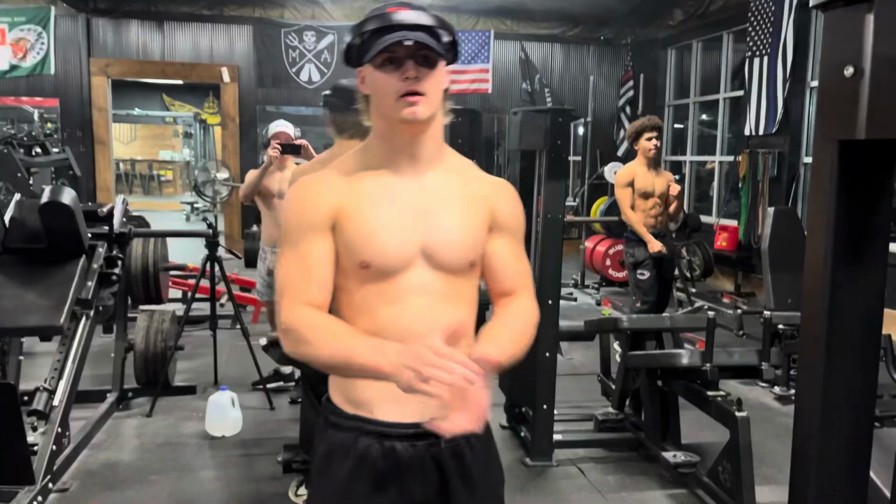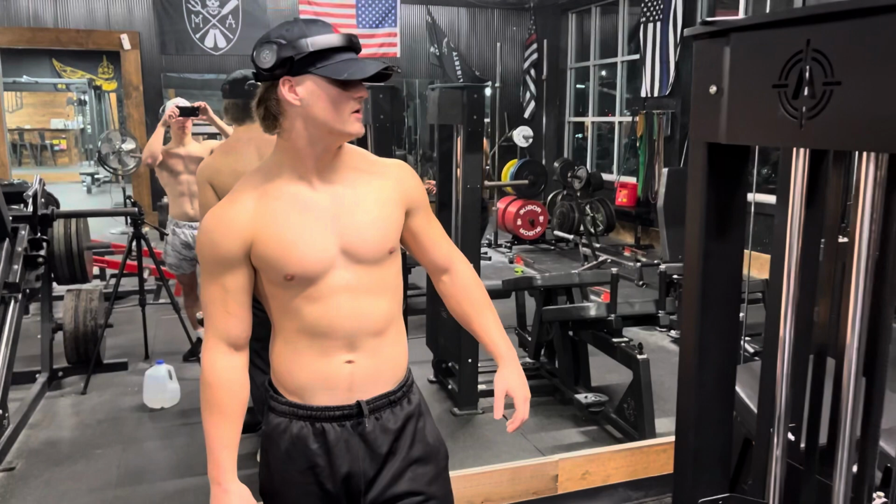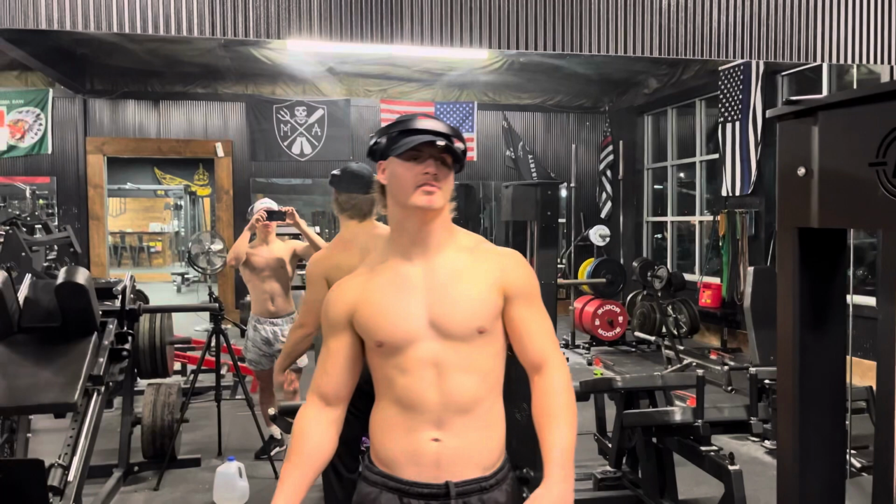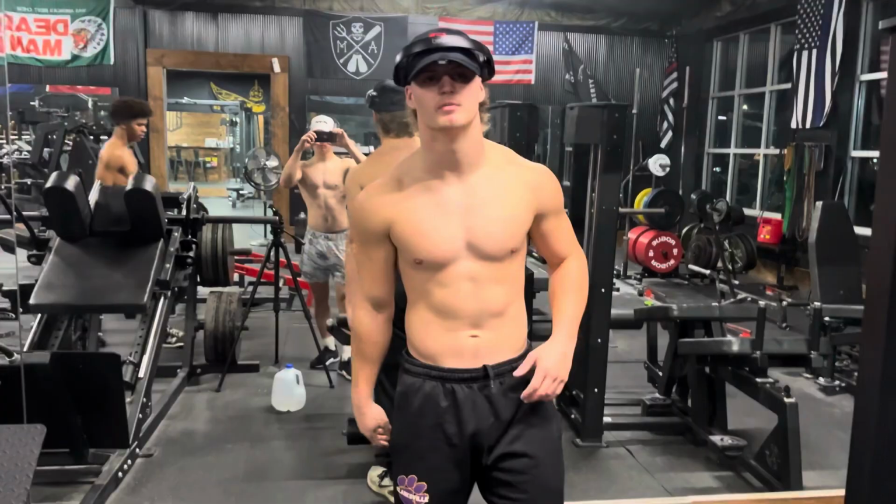Two sets of 15 here on the single leg hamstring curls. So we're gonna hit this, and then we're gonna turn around and do quad extensions, and then we're obviously gonna finish with three sets on the normal hamstring curls because I feel like that's just the best way to grow our hamstrings right now. And then we're obviously gonna do some hack squats to build here.